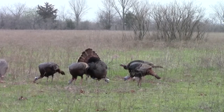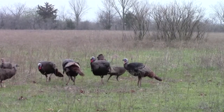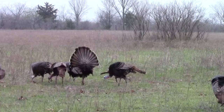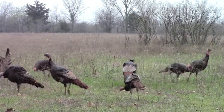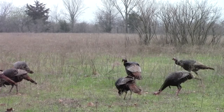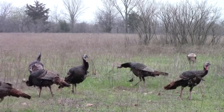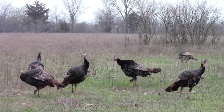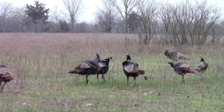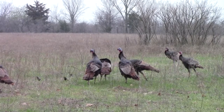In the turkey world, there's a definite pecking order of rank. The more dominant birds get the prime feeding spots first. Later, when a bunch of small blackbirds stop by, the jakes form a solid line to keep these little guys from the corn. And looks like it works.